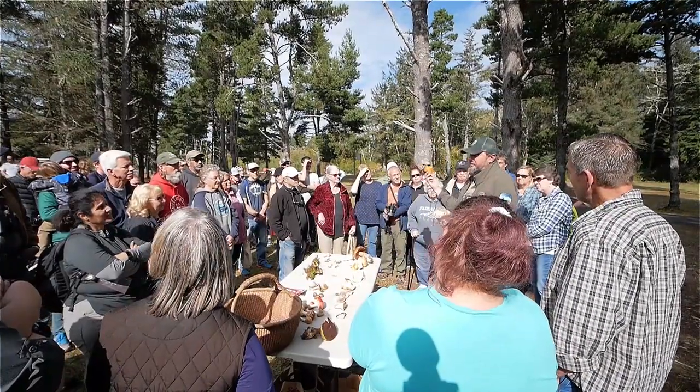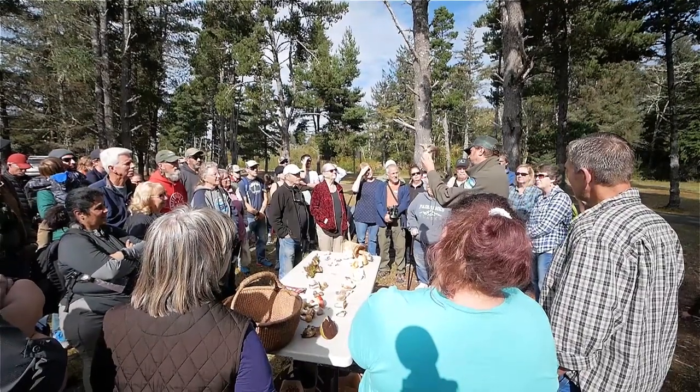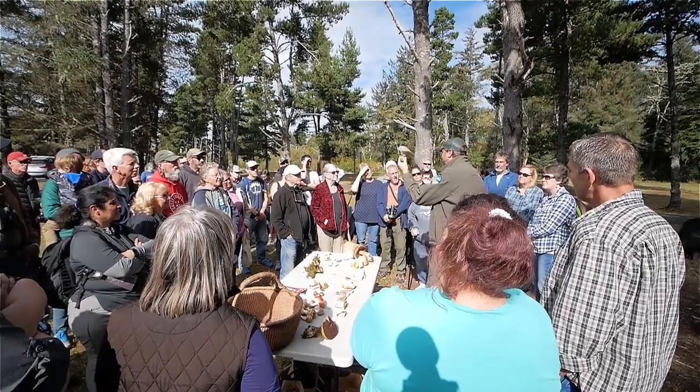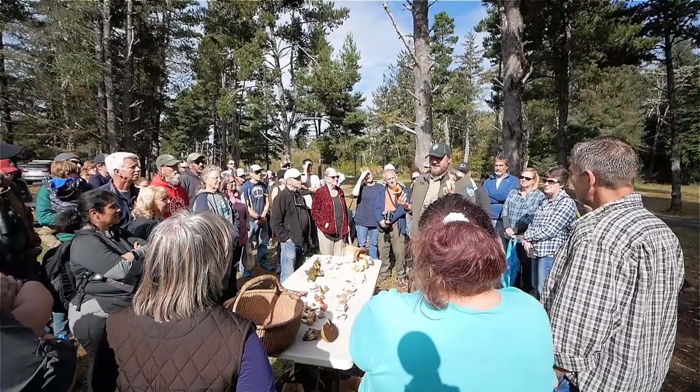So the host mushroom for the lobster mushroom is generally this guy. It's a Russula, short-stemmed Russula. It's a white-gilled mushroom that's edible, but generally is not eaten because it doesn't taste very good.